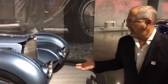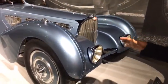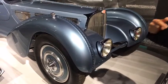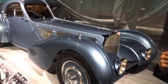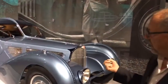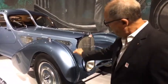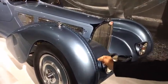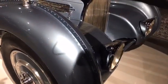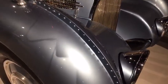One thing about the Type 57 SC Atlantic, it's an amazing chassis with a supercharged 8-cylinder engine, but this was really the beginnings of truly romantic teardrop shapes in the body design, obviously inspired by aircraft from the era, but also this was a study in new materials science. There's an alloy body that was very difficult at this time to weld, and so Bugatti actually celebrated the joining technology with exposed seams over the entire car. And so the body material and assembly actually becomes part of the design beauty of the car.